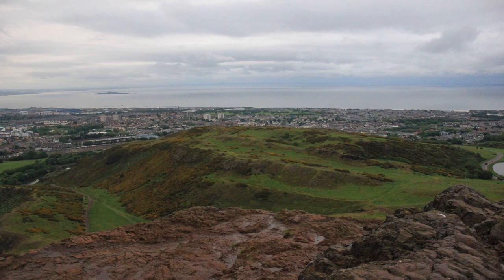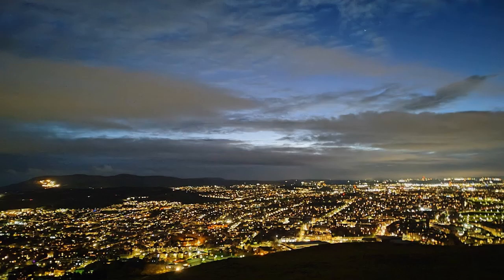This photo is taken from the top of Arthur's Seat. I know it's kind of blurry, so I do apologize for that. But yeah, this was taken, like I said, right up on Arthur's Seat and just offers some of the views that you could get. As well as this photo right here was taken at about 6 o'clock at night or so. So sun was just starting to go down. But yeah, as you can see, you really do get an overview of all of Edinburgh there.